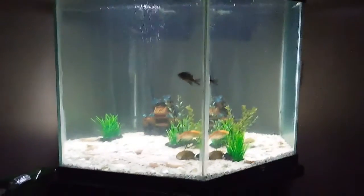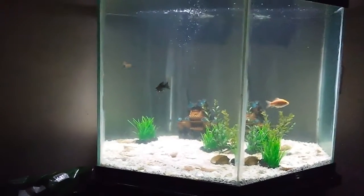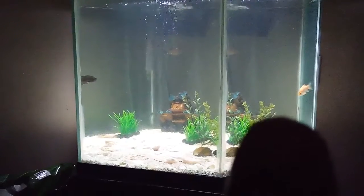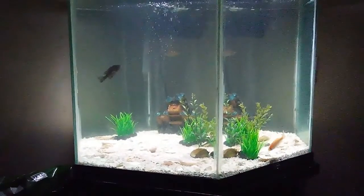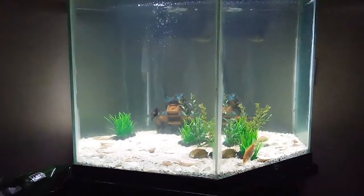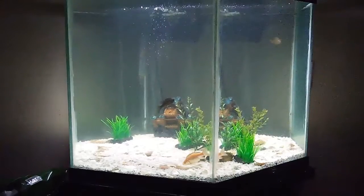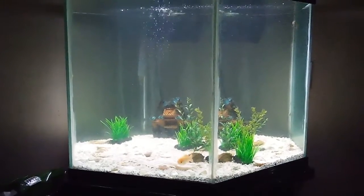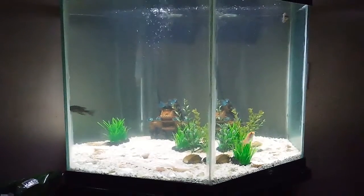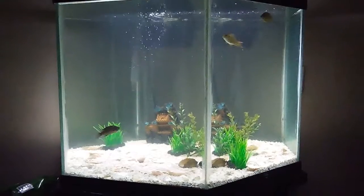But you see that one down there? Every so often he dives down, see, he's eating. He's eating the food that was not consumed whenever I fed them, okay? And since we only have 3 fish in here, that tank is going to stay clean a little while longer.